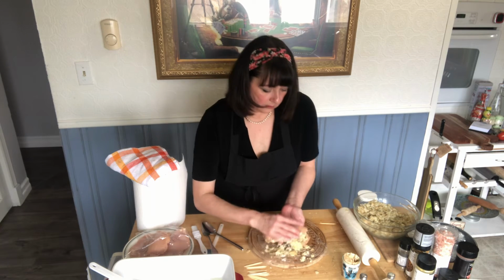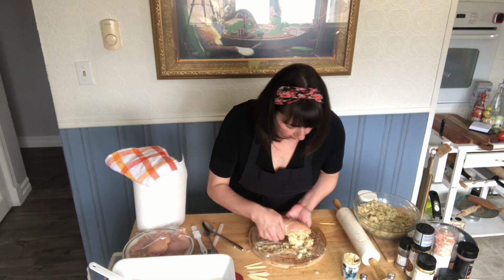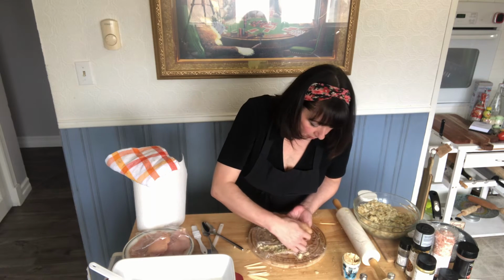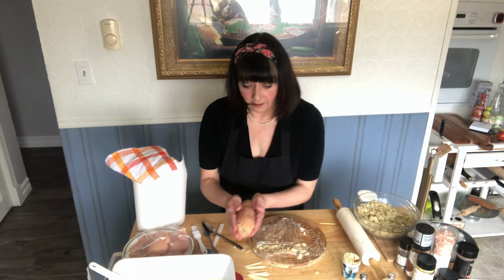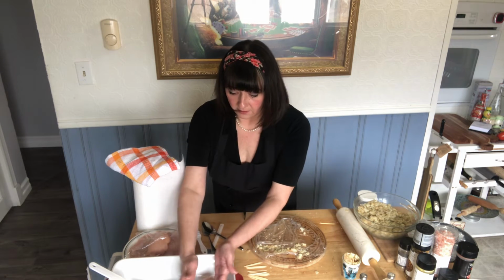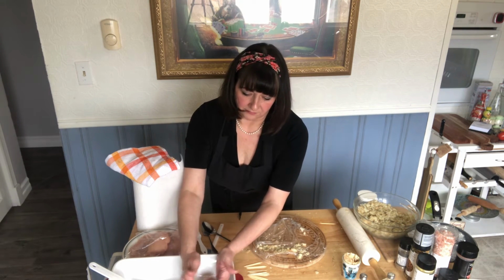So we're going to pick up our chicken breast now. This one could almost use another toothpick, but I'm not going to, and I'm just going to lay that right in my dish, like so.